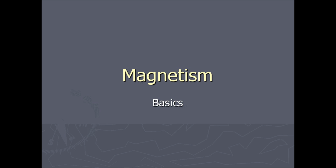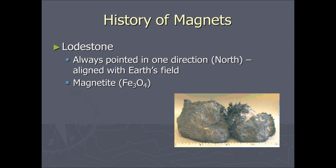So we're going to talk about the basics of magnetism, so how magnets work and what makes them work. First, just a little bit of history about magnets.